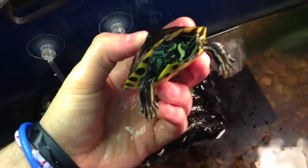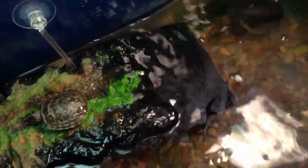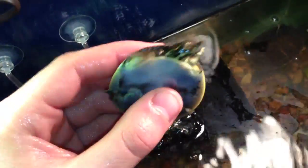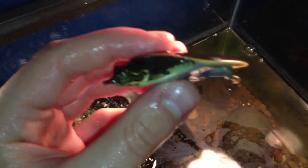All right, the big one that I just grabbed is a cooter turtle, a yellow belly cooter. Really cool. All right, gotta find the other ones in here. This is Ruben the soft shell turtle, who just took off. Come here, buddy. What are you doing? Ruben's soft shell. Soft-shell turtles are really cool. They're really goofy looking, but I really like them.